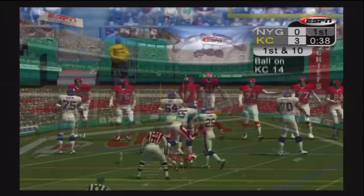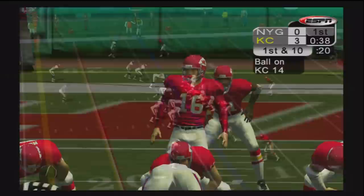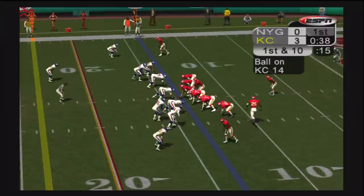The Chiefs had their last drive stall out at the end. We'll see if they can keep momentum throughout this one, which starts at their own 14-yard line. Pitts goes in motion.